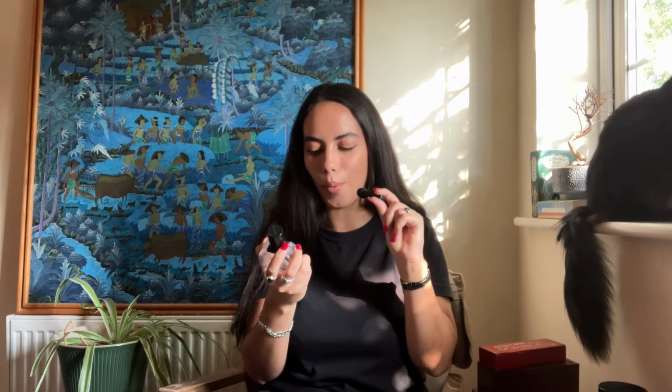According to Diptyque, this perfume is supposed to be reminiscent of the smell of books and paper, and kind of a celebration of when ink is about to touch the paper or become one. And I just feel like that description is so beautiful. Let me have a sniff.